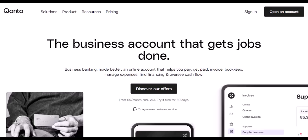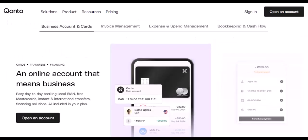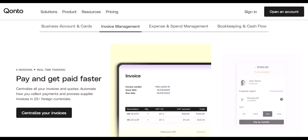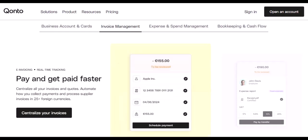So, how does Qonto work? Let's break it down into its core components. First, at its heart is the business account. Opening one with Qonto is famously fast. We're talking minutes, not weeks. You get a local IBAN, which is essential for seamless transactions within the SEPA zone.